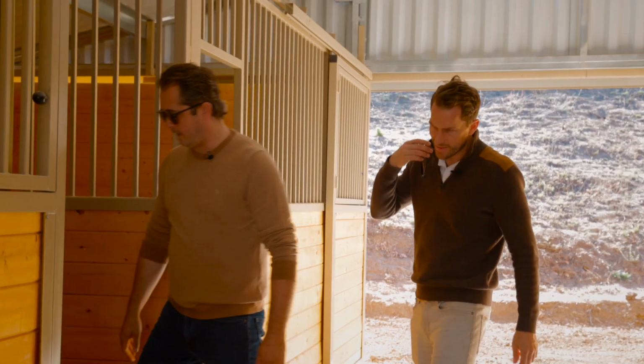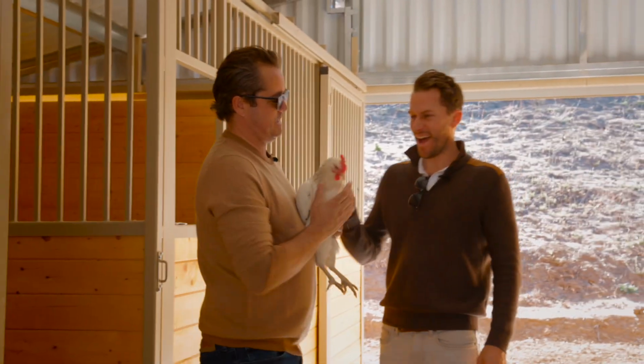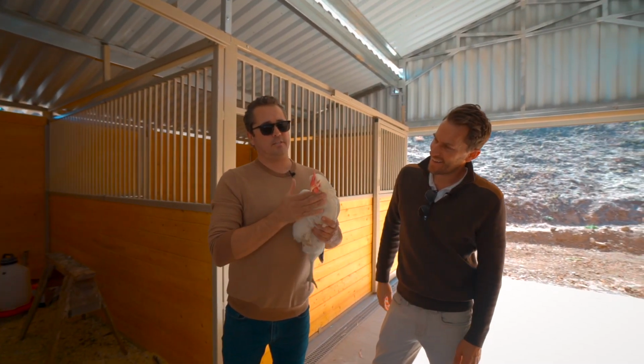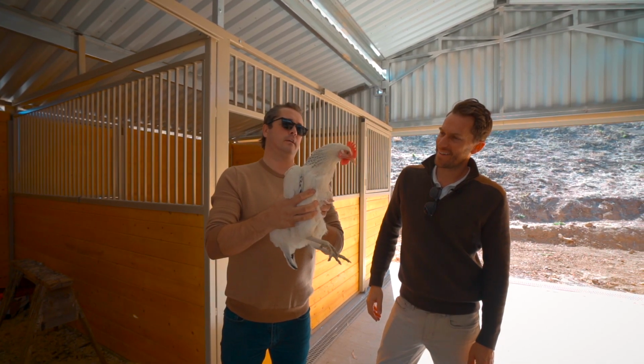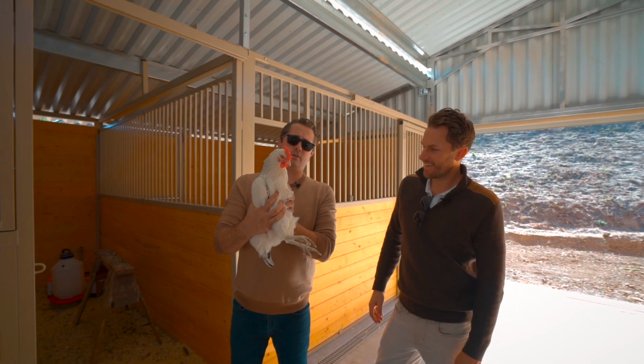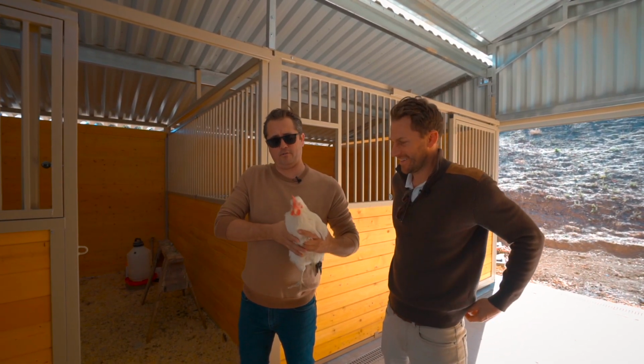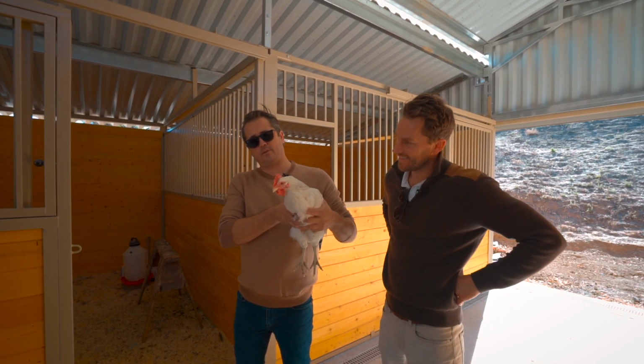sliding doors, which are currently housing these guys. This is Miss White, as my son calls her. We've also got Blackie and Fluffy Balls. The Fluffy Balls, I think, got eaten by a raccoon. So that was a very sad day.